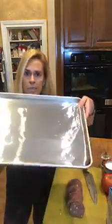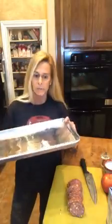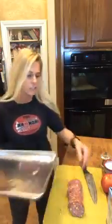So I have lined my cookie sheet. Now these are jelly roll pans. I got these at Sam's, and you get 2 for like $5 or $10 or something. It's so worth it. But always line it. 2 reasons. 1, it extends the life of your cookie sheet because I've had these forever. And 2, it's no mess. I don't want to clean anything. So if I can get away with no dishes, I'm going to definitely do that.